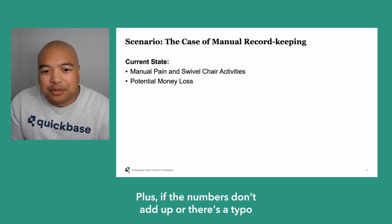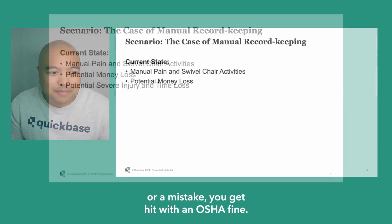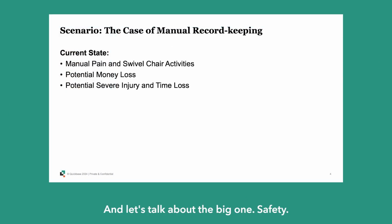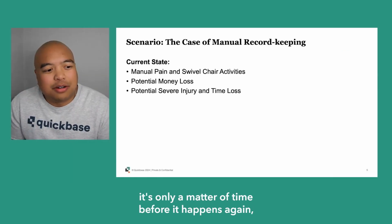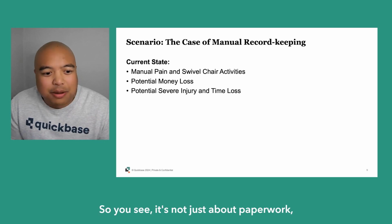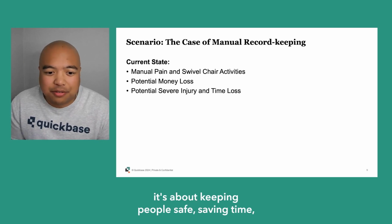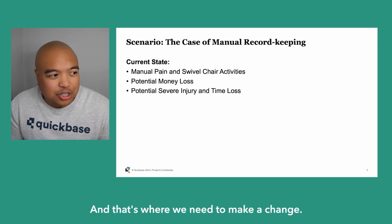Plus, if the numbers don't add up, or there's a typo or a mistake, you get hit with an OSHA fine. And let's talk about the big one, safety. If reporting is difficult to do, accidents might not get reported quickly or at all. And if we're slow to figure out what went wrong, it's only a matter of time before it happens again, or maybe even worse. So you see, it's not just about paperwork. It's about keeping people safe, saving time, and saving money. And that's where we need to make a change.